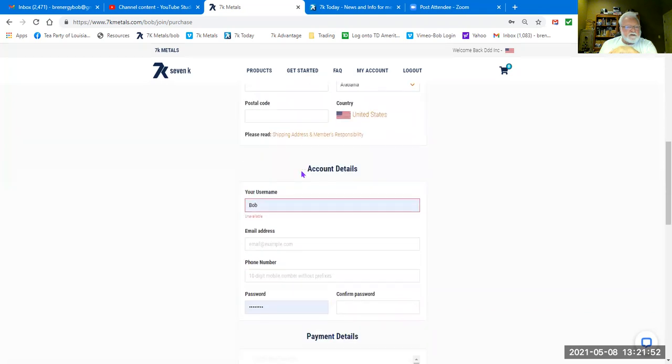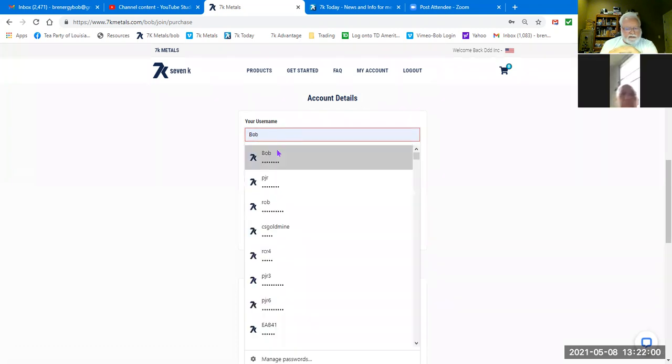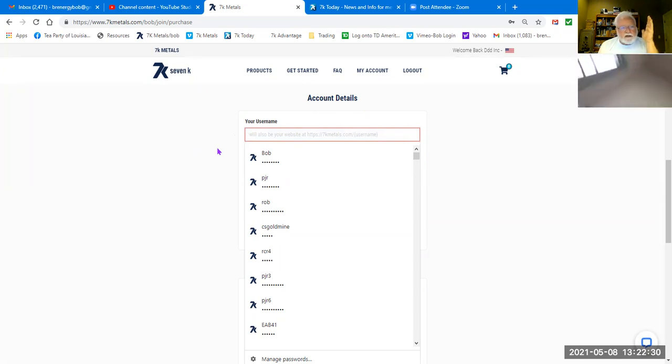Then, of course, the rest is pretty self-explanatory, except username. Username, you do not put the whole address in here. You'll see it tells you lightly in there what this is about. But your username is your company ID and your website name. Okay, but you don't have to put in the https://7kmetals.com. You only put in what's after the slash.